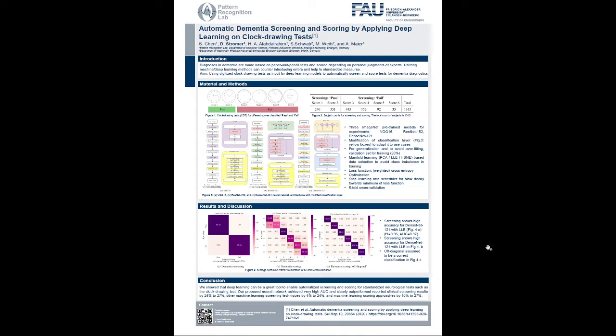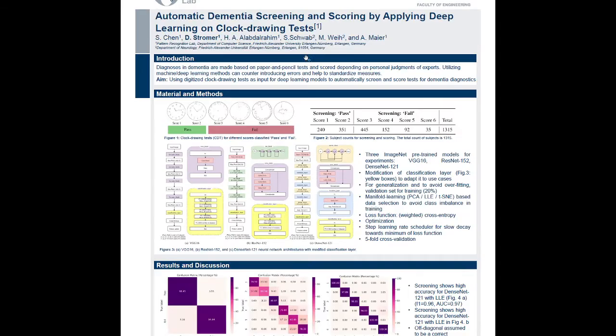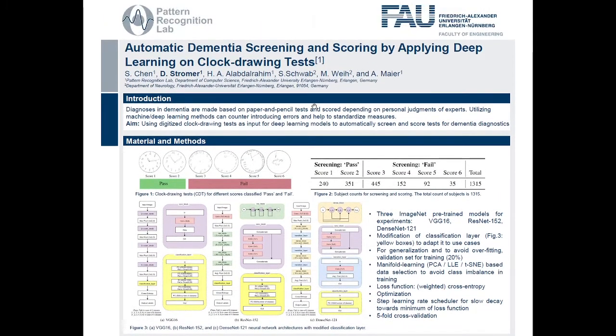So my name is Daniel Stromer, and I'm going to present you a collaborative work of my lab, the Pattern Recognition Lab at FAU Erlangen in Nuremberg, together with our Department of Neurology at FAU, on automatic dementia screening and scoring by applying deep learning on clock drawing tests, or short CDTs.